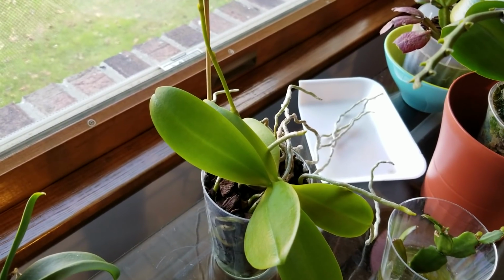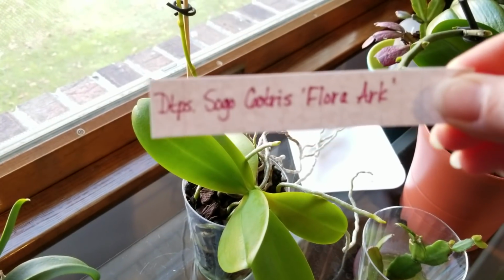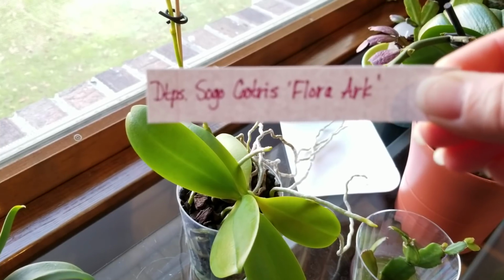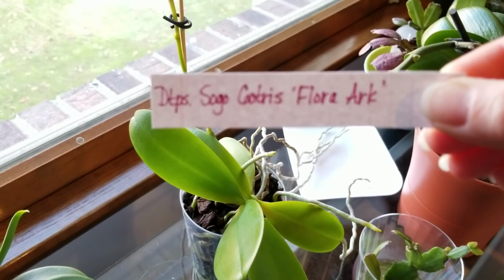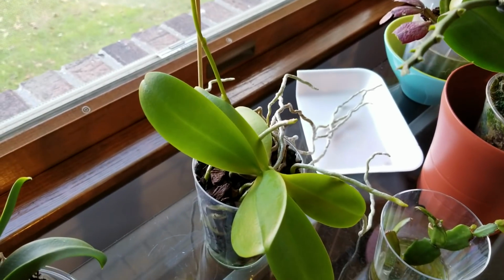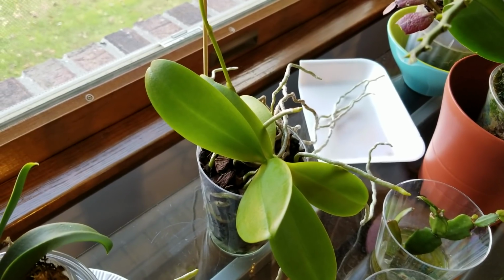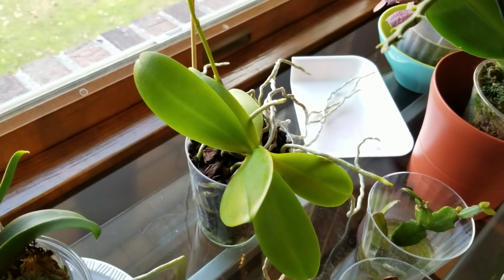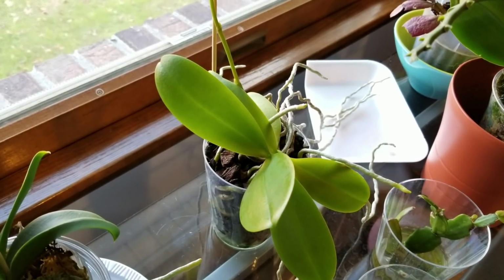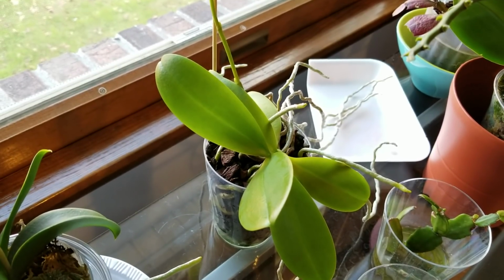So let me give you the name. Let me see if I can get this to focus. It's DTPS Soho Vivian Flora Arc. So it has a cute little yellow bloom with a pink center. Just love this one. Sorry I couldn't get that one to focus a little bit better, but I'll continue to do some videos on this one. I think that it's going to bloom sometime this month, so I'll make sure to keep you updated on this one.